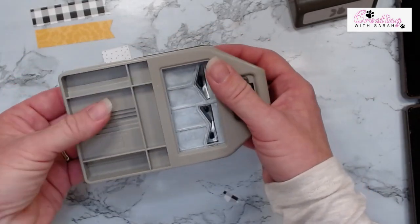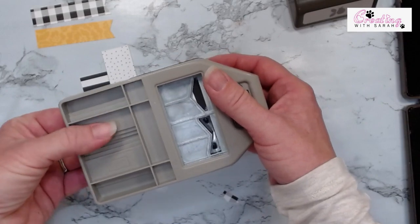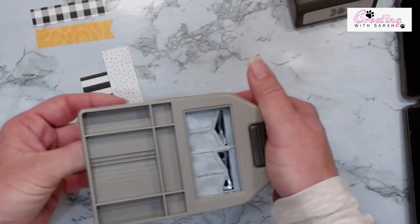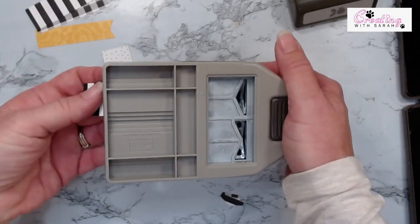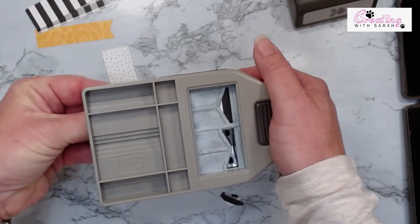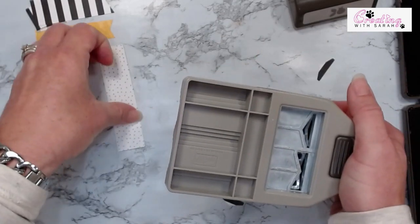And it doesn't matter which way you put them in as long as you're just making sure they're all lined up. And we're going to do this guy. There we go. And our last one.